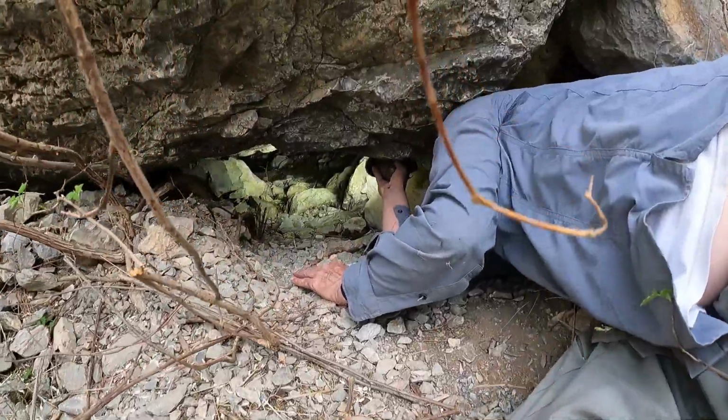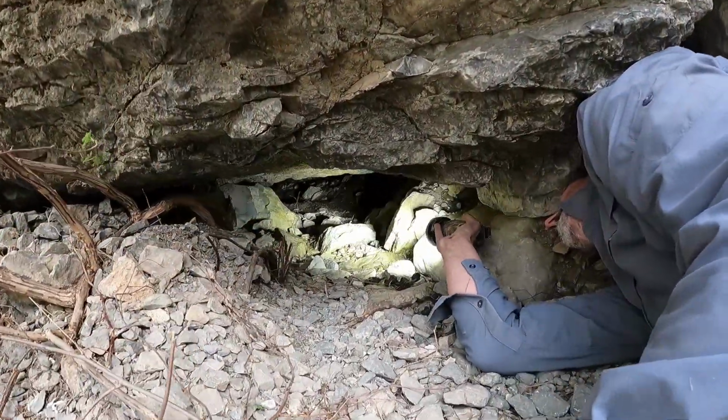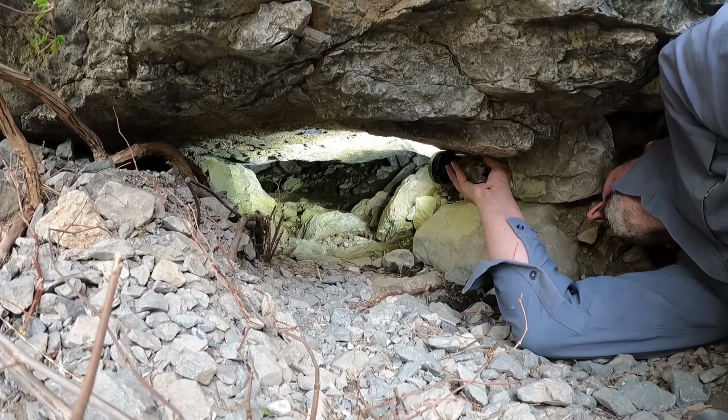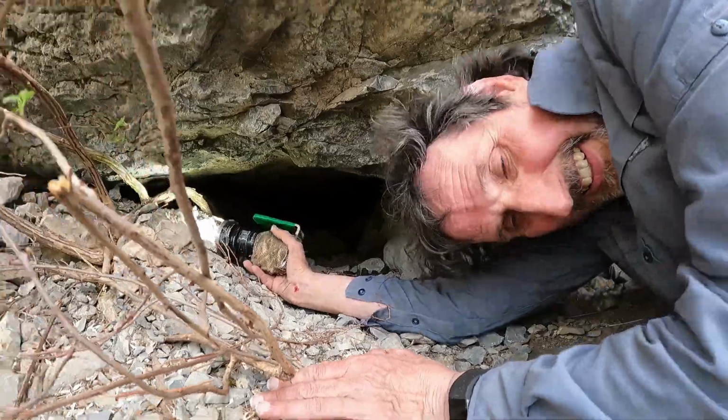That's what I'm saying. Like, I thought you crawled in there and then saw him. I still don't see him. It's pretty decent. Smells like bear. You're all cut up.